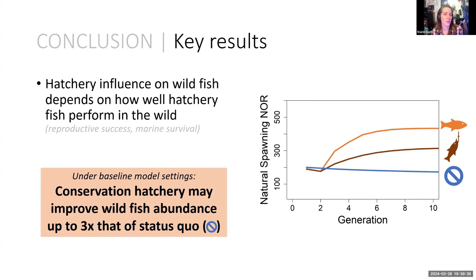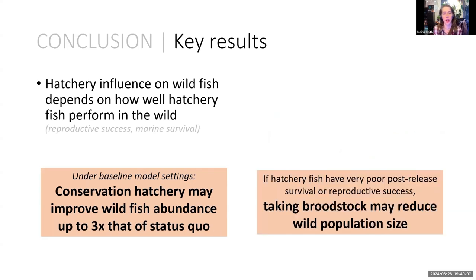So the first major conclusion that I came off of this was the hatchery influence on wild fish, specifically thinking about genetic and fitness consequences of domestication. This influence really depends on how well hatchery fish perform in the wild in terms of both reproductive success and marine survival. So under our baseline model settings, we found that the conservation hatchery program may improve wild fish abundance up to 3 times that of the status quo. However, if hatchery fish have very poor post-release survival or reproductive success, or if they otherwise aren't effectively able to replace wild fish, taking broodstock may in fact have a negative effect on wild population size by removing those potential spawners.